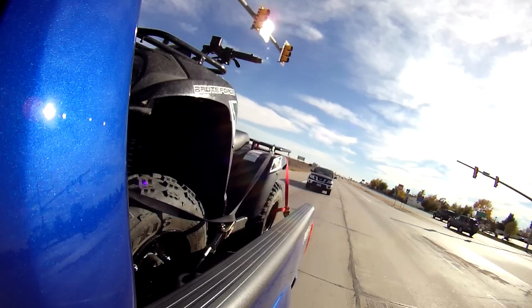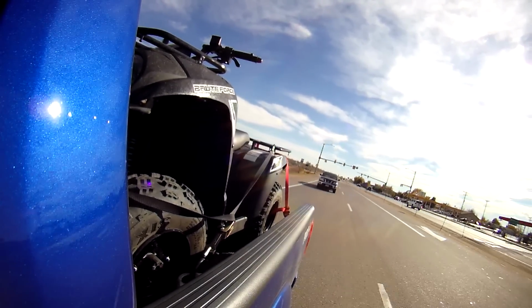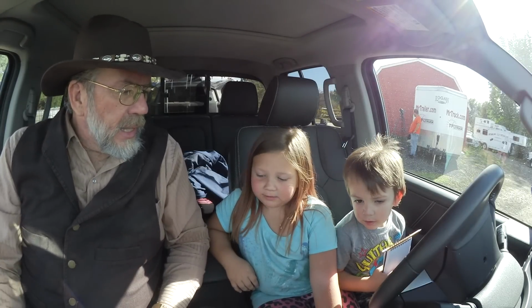You've got to be refreshing the truck a little more often, which is a problem that Toyota and Nissan have. So, here we are. It's a nice truck. And we're not done driving it. We're still going to go out and have some fun with it. Stay tuned.